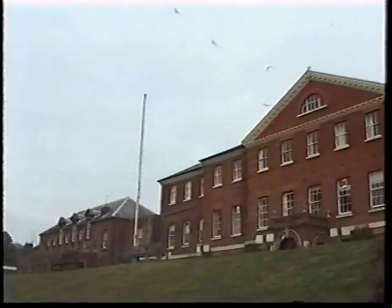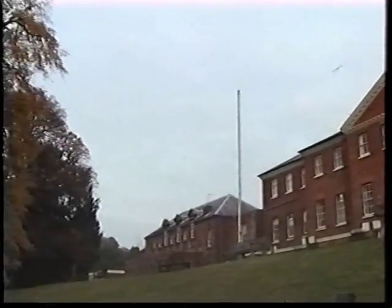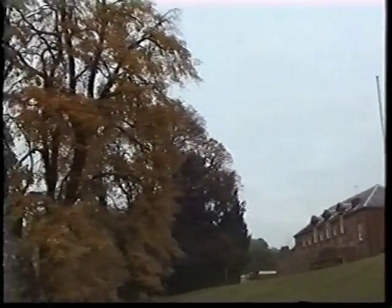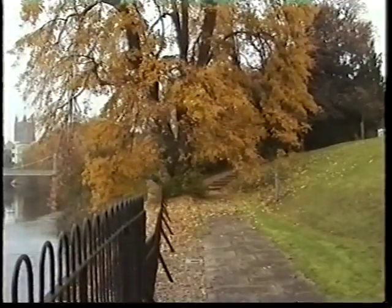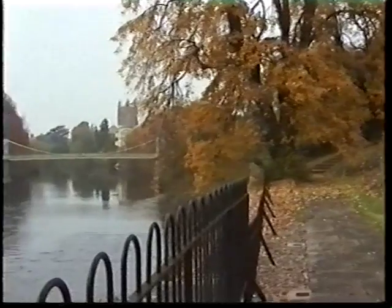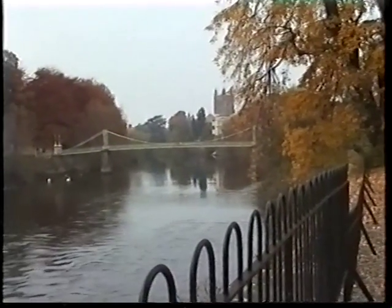We return to view the front of the hospital. The trees and garden, the River Wye, the Victoria Bridge and the cathedral. Farewell to the Herefordshire General Hospital with its many memories.